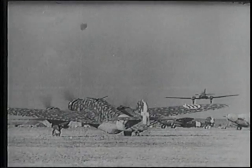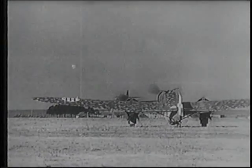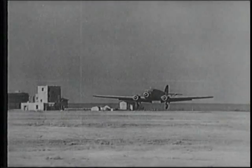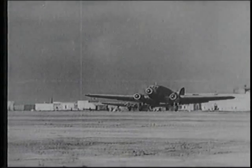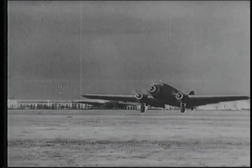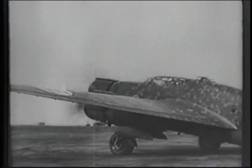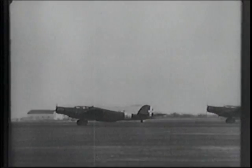The first 35 were powered by 840 horsepower Isotta Fraschini inline engines. They were underpowered and undergunned, so a number of modifications were rushed through. New 1,000 horsepower Piaggio radial engines were installed, giving the aircraft a maximum speed of over 280 miles per hour. In addition, 2 of the guns were replaced by heavier 12.7 millimeter caliber weapons.